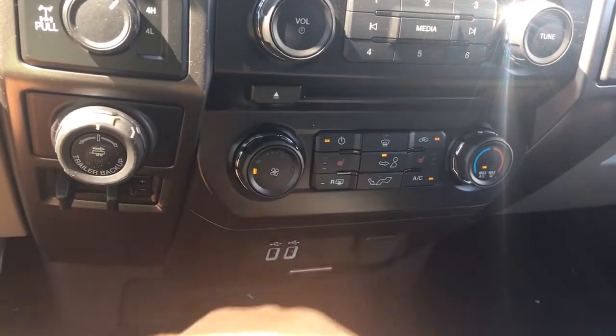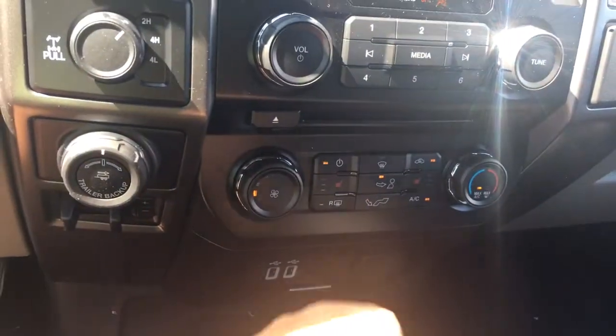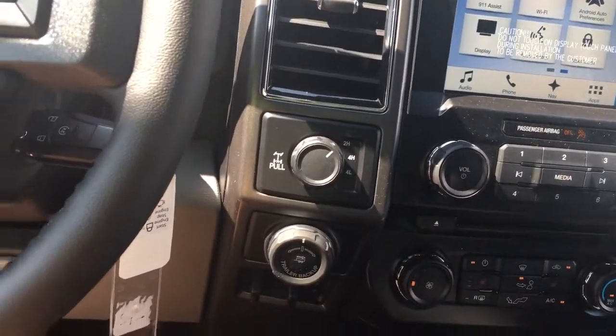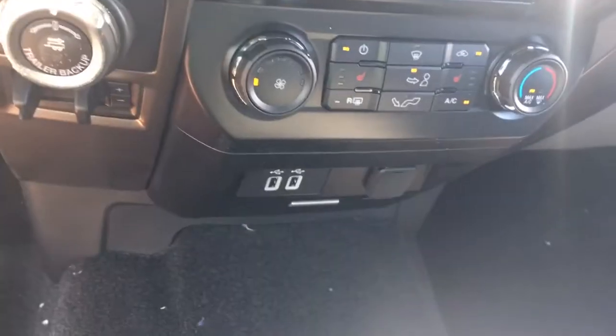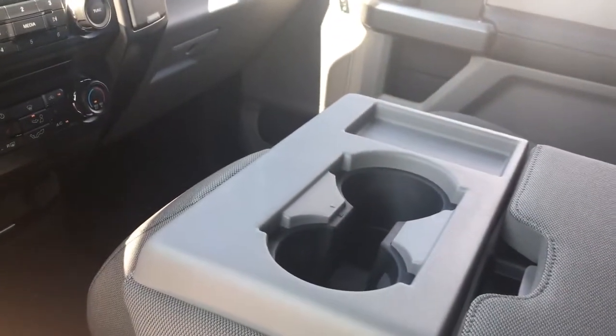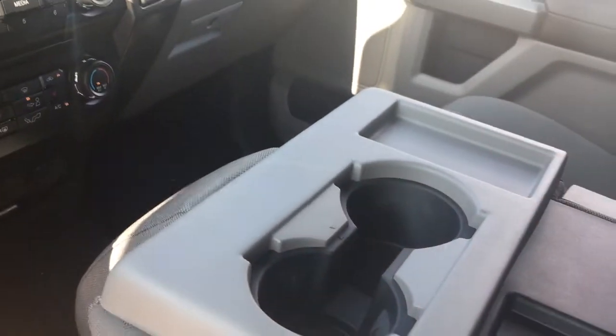You have both AC and max AC, front and rear defrost, heated seats for driver and passenger. Off to the side, 4x4 with locking differential, Pro Trailer Backup and integrated trailer brake controller. Down below, USB and 12 volt outlets, as well as a little cubby to put things in. In the center, you've got an armrest with a couple of cup holders, and you also have extra storage.